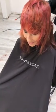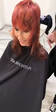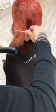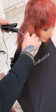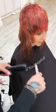So I'm going to take more length off and take out a bit more weight here and there, and then we're just going to let it run. Right now the haircut is still extremely raw, but I like that. It lets me see what the hair really wants to do for her, and it also teaches me how I'm going to educate her with what she's going to need for take-home products to get a similar look.